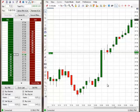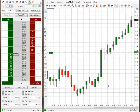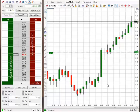See how hot it wants to get. Sometimes it'll get hot and just boom, take off. It's nice to be in already when they do that. I pull my exit real quick and ride it up. It can go 100 ticks real fast.